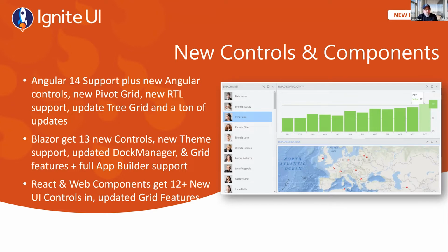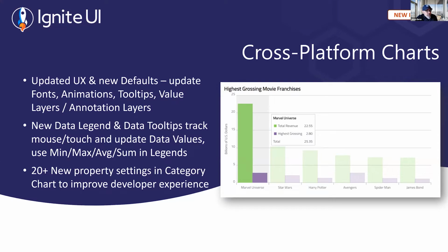So the goal is that everything is as good as the number of controls that we've had in Angular. So we're taking these Angular controls and we're getting them into React, into Blazor, into web components. So you'll see just more and more controls come over. We're almost there right now. And then updated themes in the charts that I mentioned. I'll show a couple of examples of this in the demos.